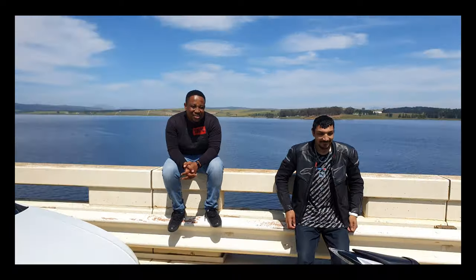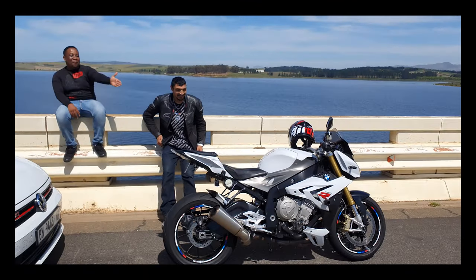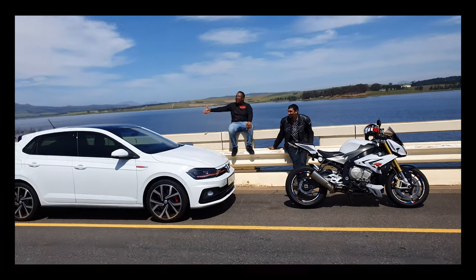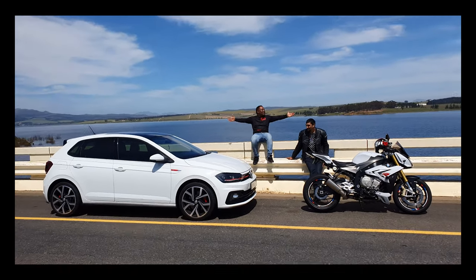Today I'm bringing you a special one here. Have you ever heard of a BMW S1000R? Look at this thing. I'm bringing you this. This is a BMW Polo GTI. I know most of you think I don't say that yet.